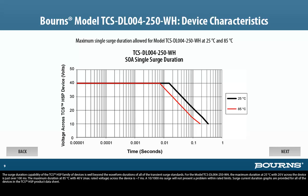A 10 by 1000 microsecond surge will not present a problem within rated limits. Surge current duration graphs are provided for all of the devices in the TCS HSP product datasheet.